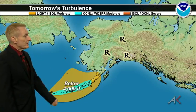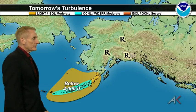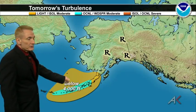And for turbulence, again, with the winds increasing, look for occasional moderate chop from roughly Port Heiden down across False Pass, Cold Bay, Unalaska, Nikolsky, maybe out to Atka, and that'll be spreading northward, of the light to isolated moderate variety, to the Pribilofs tomorrow afternoon. Otherwise, a pretty smooth day over the remainder of the state.